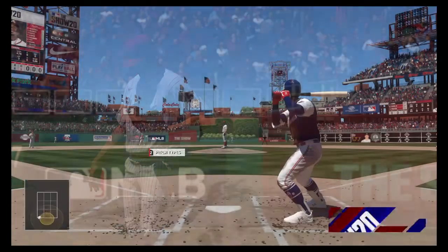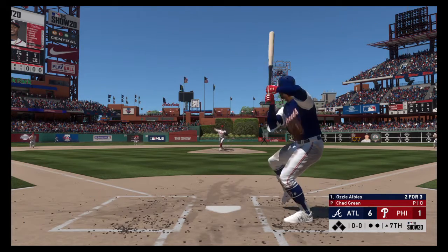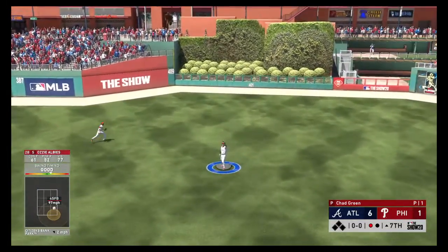Chad Green comes on now, and he'll take over with nobody out in inning number 7. At the plate now, Ozzie Albies, as he connects on the first pitch with a fly ball to center. Harper has a read on it. 1 down.